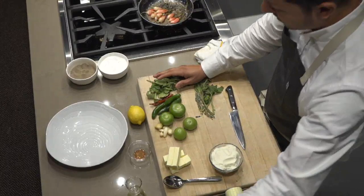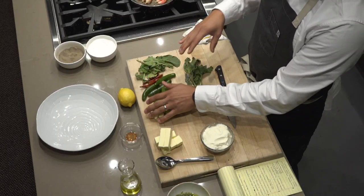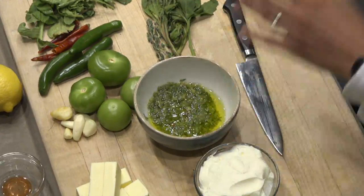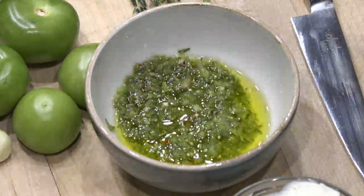You've got a little bit of toasted arbol, fresh serrano, some tomatillo, garlic, and then we'll do a little vinegar at the end too. What it turns out to look like is something like a chimichurri or a pesto, but it's very green, very bright, vibrant. It's gonna help these radishes that are coated in butter speak a little bit louder.